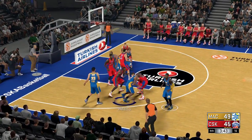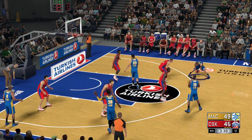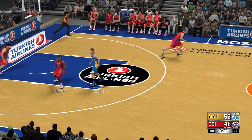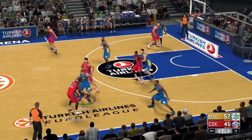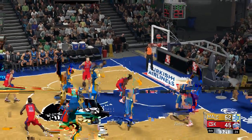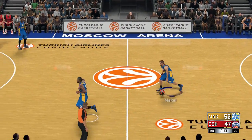Come get it. Weems dishes to Meckel. From outside the arc, drills it from outside. His shooting has been outstanding here. Definitely one of the reasons they're up in this game. Just over a minute and a half. Goes in. Maccabi leading by 5.